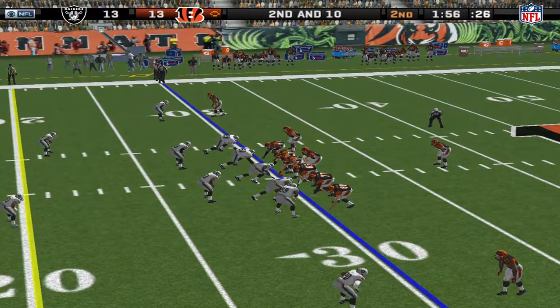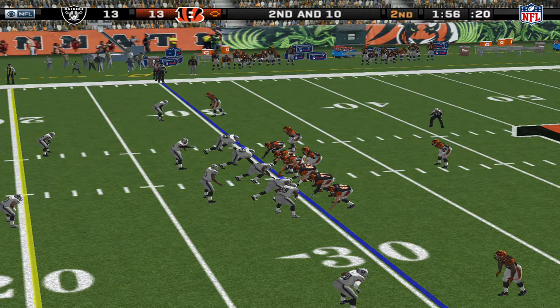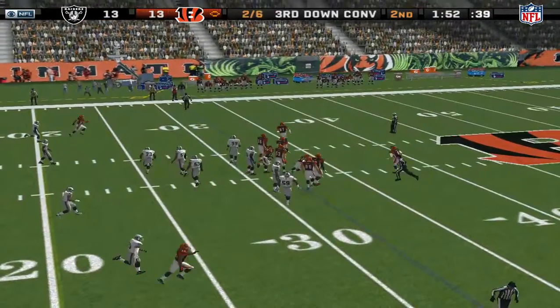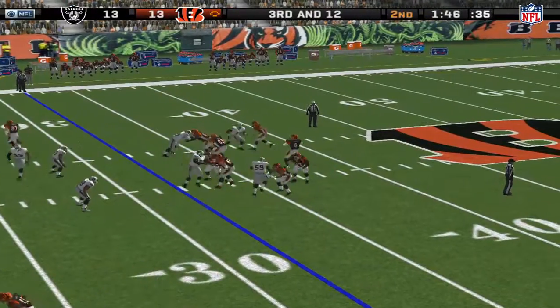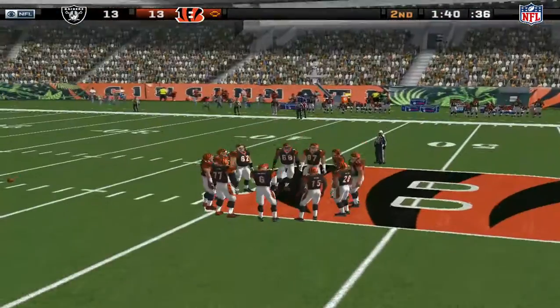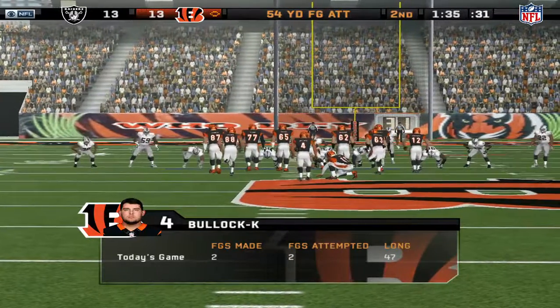The Raiders with a four-man front. A little misdirection. He's brought down behind the line for a short loss. And they hurry up to the line. Nothing on the play. Closing in, he goes down. That's just what the defense wants. They do a good job of setting the pace and making the offense adjust to what they're doing out there.